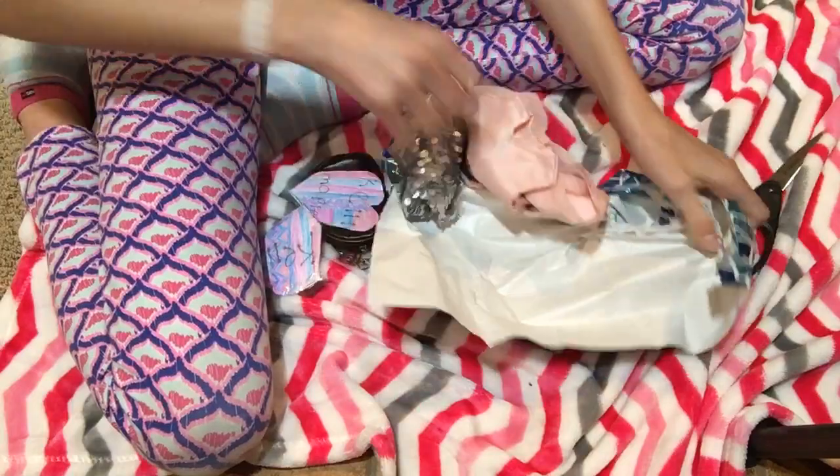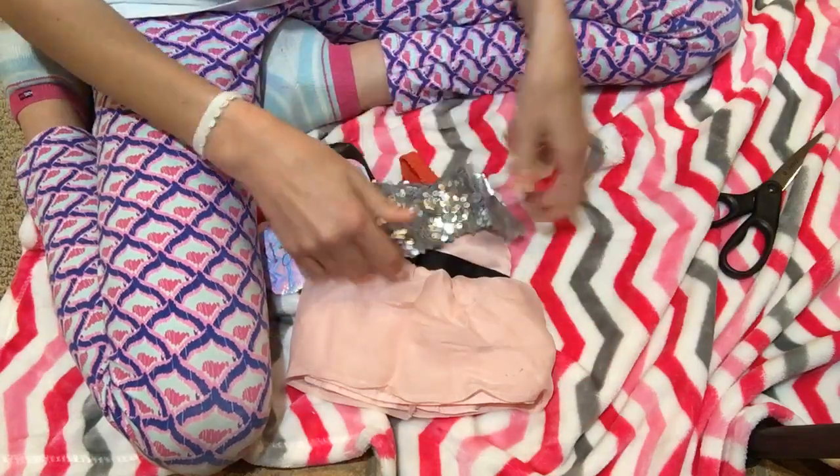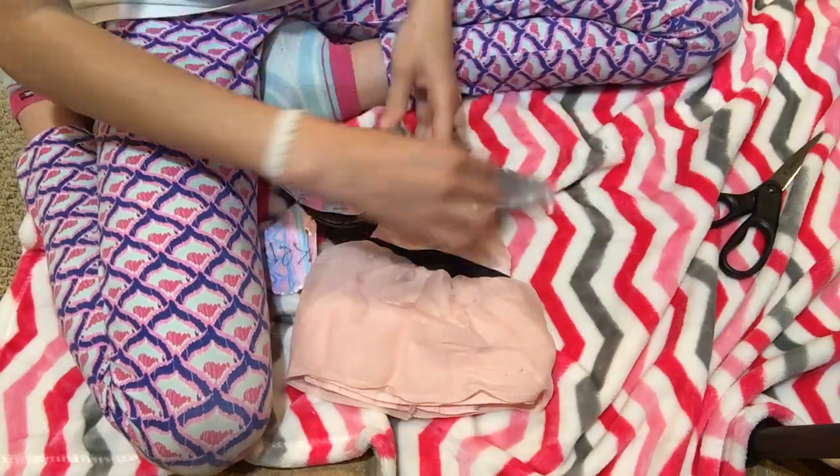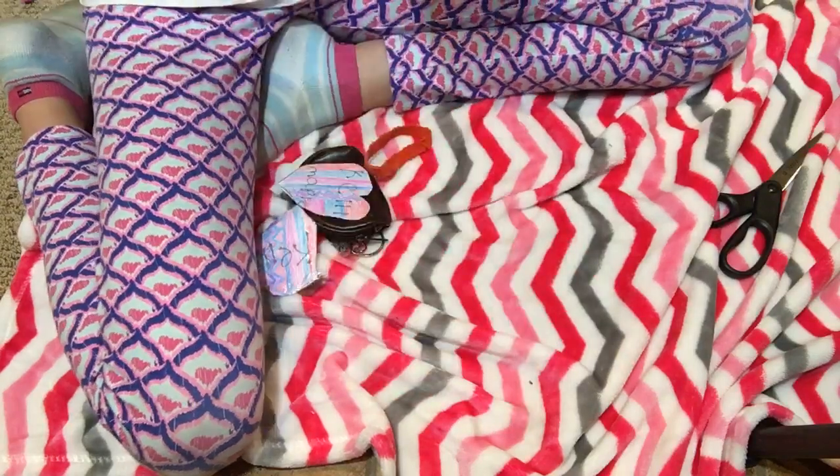Wow. Okay. Oh, this is so cute. I think this is Our Generation. It's like a dress. And look at the cute little shawl. These Our Generation things fit Delilah really well. Thank you so much.